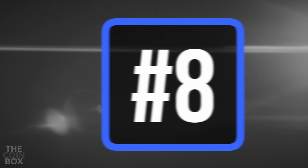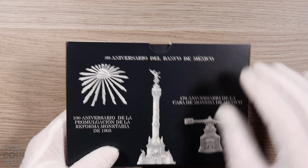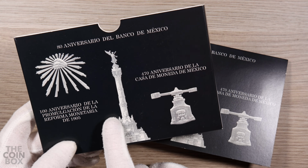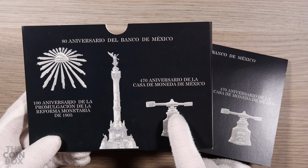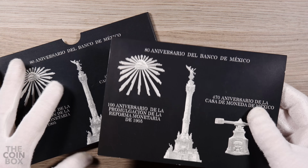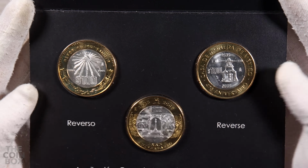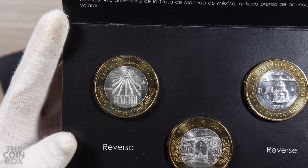At number 8, I have this 2005 Bank of Mexico coin set, which commemorates 3 different anniversaries. So it commemorates the 100th anniversary of the 1905 monetary reform, the 80th anniversary of the Bank of Mexico, and the 470th anniversary of the Mexican Mint, the Casa de Moneda. And the Bank of Mexico commemorated these 3 anniversaries by issuing 3 100 peso silver coins. And we can see the design on all 3 is really, really cool.